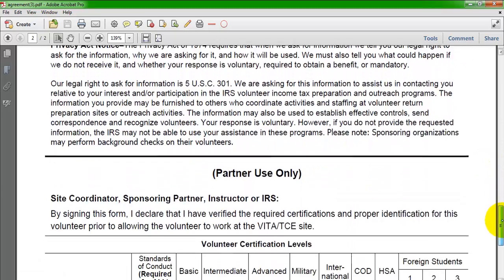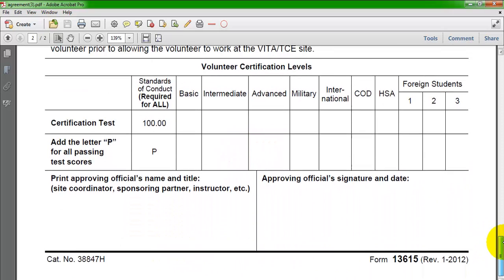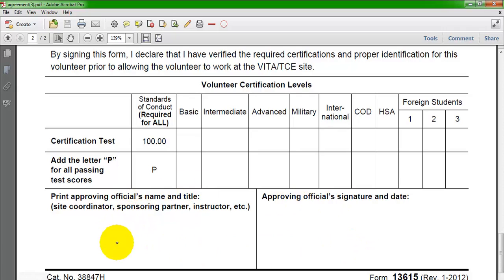And the main thing I'm going to be looking at is your test scores. Did you pass basic, and at what percent? P for pass, yeah? Again, you got to pass at least basic if you want to prepare returns. You got to pass at least intermediate if you want to be able to review other people's returns. And you cannot review your own like in past years. I'm going to have to sign off over here and keep this for our records in case we get checked by the IRS. Okay, they're getting stricter.